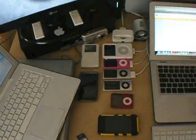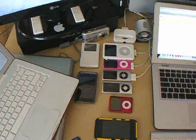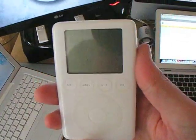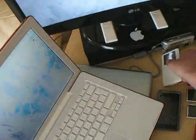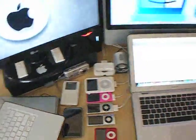Extra monitor. These are all my iPods for the kids, for me, for Vicky, stuff like that. And this is a really old iPod which I just picked up. My brother gave it to us over in Northern Ireland, which is where I've been for the last 2 weeks. There's just a little digital camera that I keep on my desk just in case.